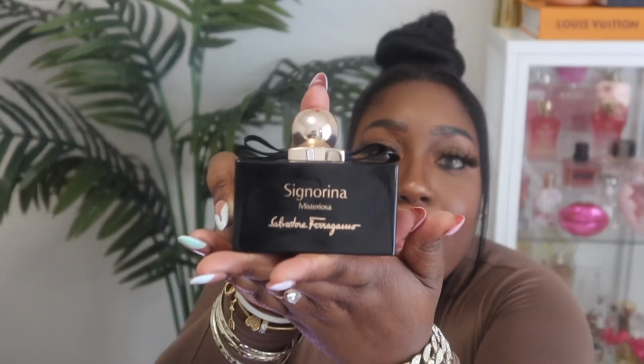Baby, because when I smelled this baby right here, I just knew I had to have her. This is Signorina Mysteriosa by Salvatore Ferragamo. I've never heard anybody talking about Ferragamo fragrances. I'm not gonna lie. I've been into fragrances. I've been paying attention to fragrances, and I have yet to hear people talk about Ferragamo fragrances. But I like this. It's so fruity, but to me, it's good. She's so good, you guys, okay?